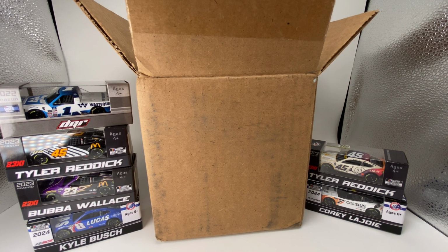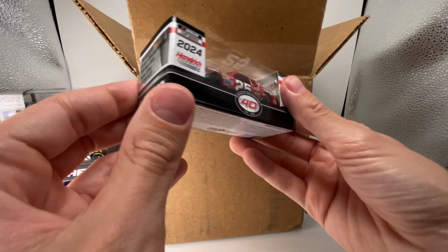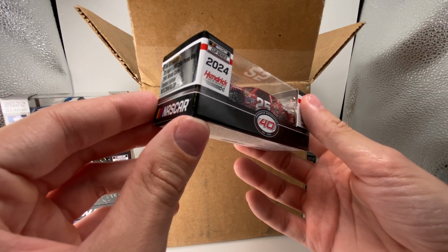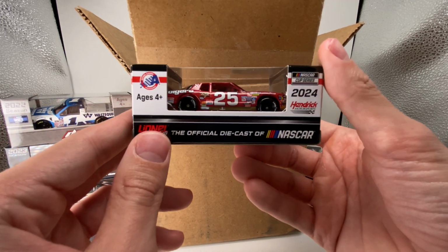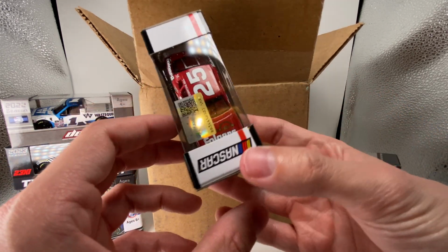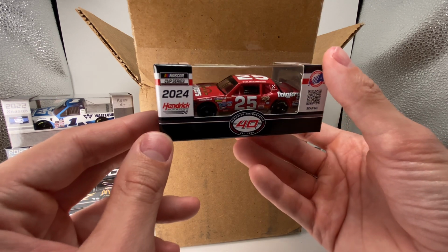This right here, I think, is the coolest diecast possibly produced the entire year. And I sincerely mean that. Tim Richmond, 1986 Pocono Raced Win. Ooh, this is so cool, man. If you want to talk about absolutely the most random raced win car maybe ever produced, this is probably it. I mean, think about it.